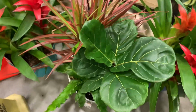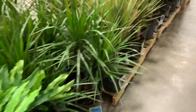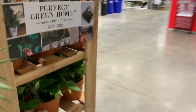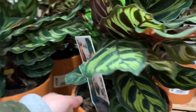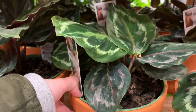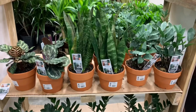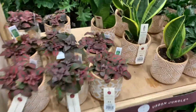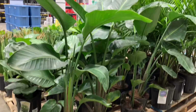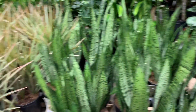All right, up here, we've got some bromeliads, fiddly fig. Ooh, what is that? Up here we have some dumb cane, schefflera, looks like some dragon trees, palms, what have ya. Prayer plants. Snake plant, calathea, fiddly fig, pothos. They actually have a lot of nice plants right now. So here it looks like we've got a banana plant, some fiddly fig, some snake plants, mother-in-law tongue variety, and then some dragon trees up here.